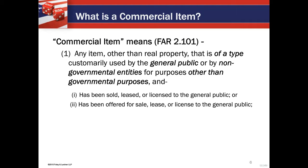So it doesn't mean that you yourself as a company have to have sold it or leased it or licensed it. Somebody has had to have sold or leased or licensed it. And again, it's just an "of a type" product. So somebody out there has had to have sold something similar. And then the second one, has been offered for sale, lease, or license to the general public, is even better because that's an "or." It doesn't even have to be that someone out there has actually sold it to the general public. It's that someone out there has offered something similar for sale to the general public.